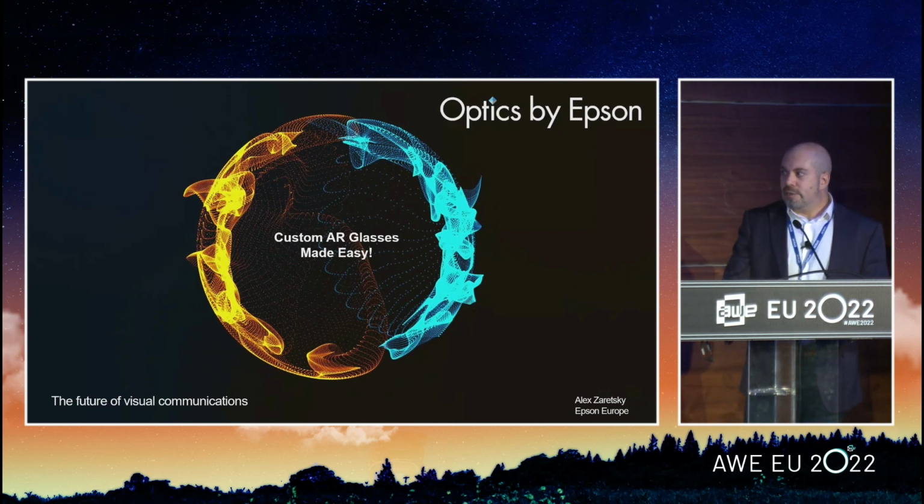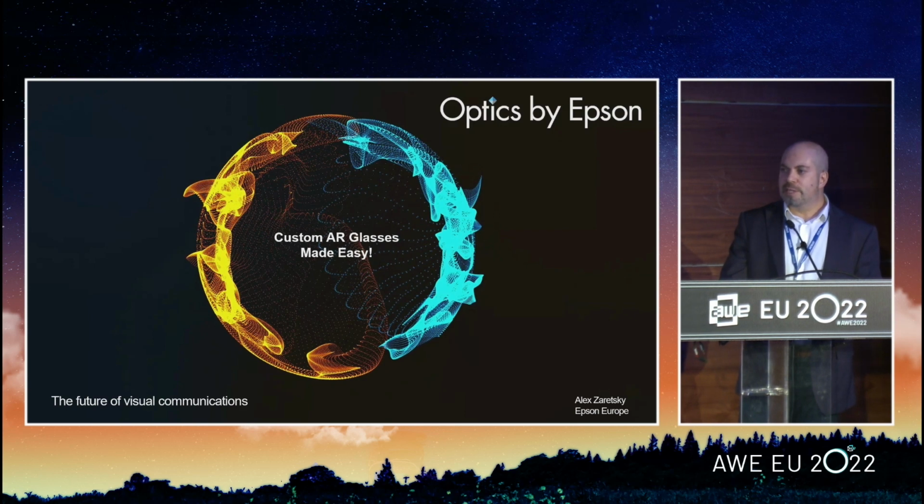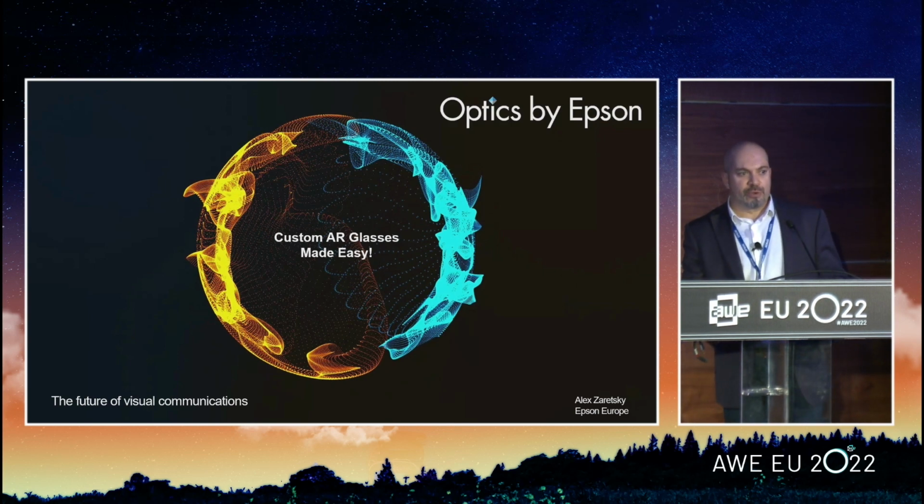So my name is Zaretsky, and I'm going to be talking about our optical engine module that has been made available to market to allow any manufacturer to make their own custom and unique head-mount display products and make them optimized for a specific application or use case.